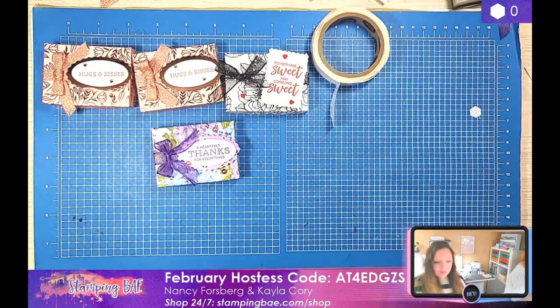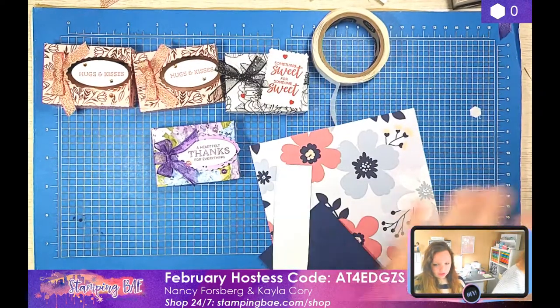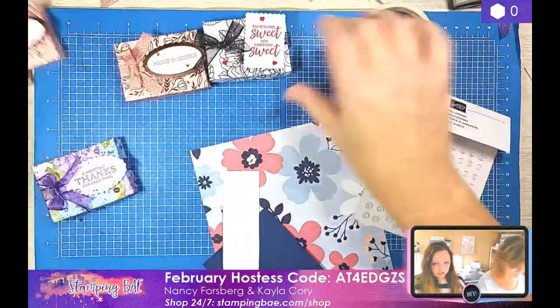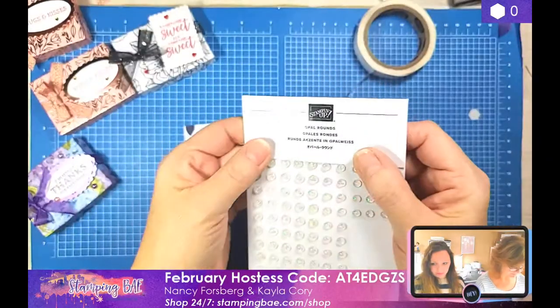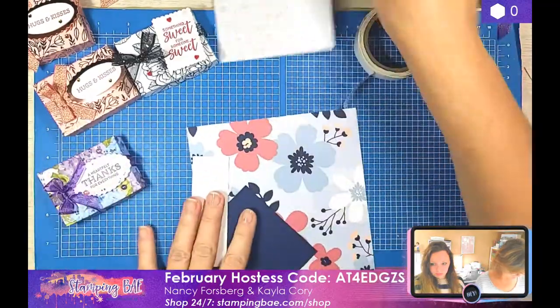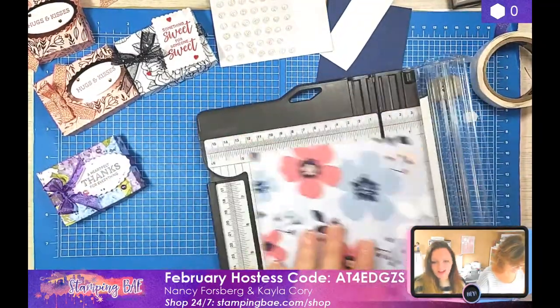Oh, paper blooms? Paper blooms, you guys. And this is celebration paper, right? So you only have till the end of the month to get this paper, I'm telling you. All right. So our product of the month is this Opal Rounds right here. Works perfect with this paper that we're going to do here. Quickly, we are going to make this box.